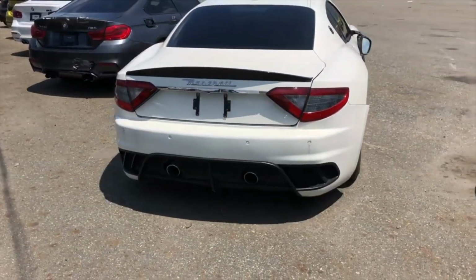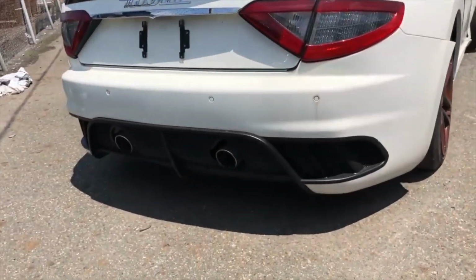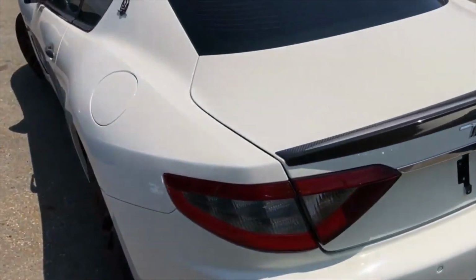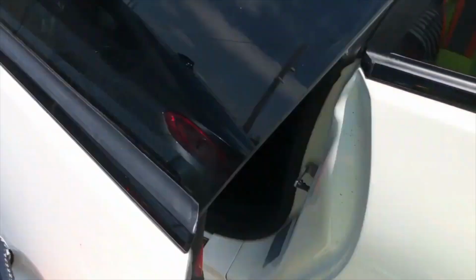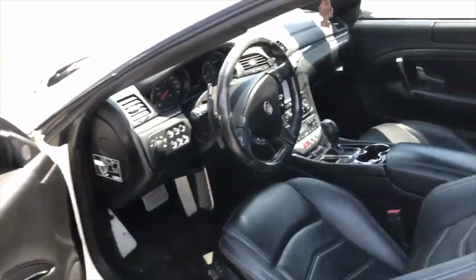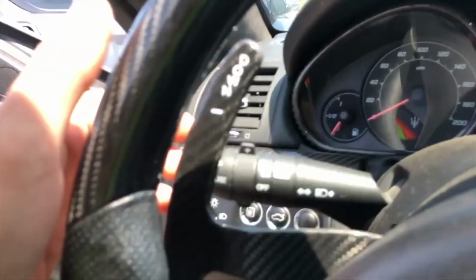This rear end just looks absolutely ridiculous. I love the location of the exhaust on here. It reminds me of the McLaren exhaust, but this is a very nice 2013, carbon fiber everywhere on here. It is an MC Sportline. As we make our way in, we can see that this car is super nice. Very nice steering wheel, carbon fiber everywhere. Huge carbon fiber paddle shifters.